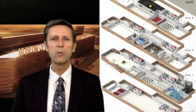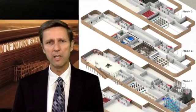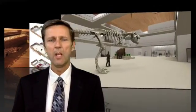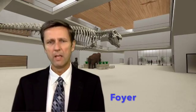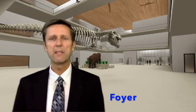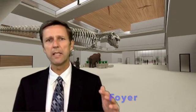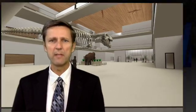Nature's World of Wonder will be a high-tech, immersive environment using the latest in technology, videos and attractions to immerse our guests. When we first enter the museum, we're going to go in the foyer. The foyer will be a large open space where your guests can gather together. There will be a T-Rex skeleton there as well as a woolly mammoth to show the size of some of these animals that are now extinct.